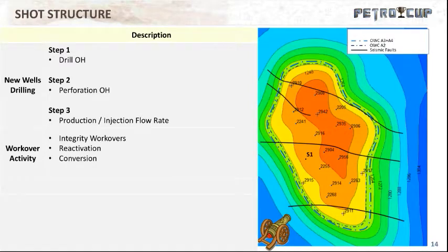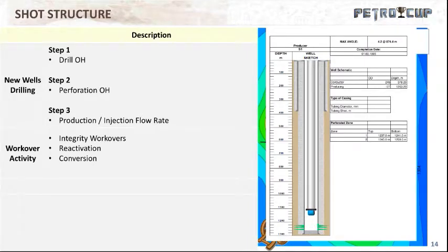If the study suggests that an existing well can contribute to the field production more as an injector rather than producer, then it can be converted. You select the well, you change the completion, and you start injecting. The reverse conversion from injector to producer is also available.